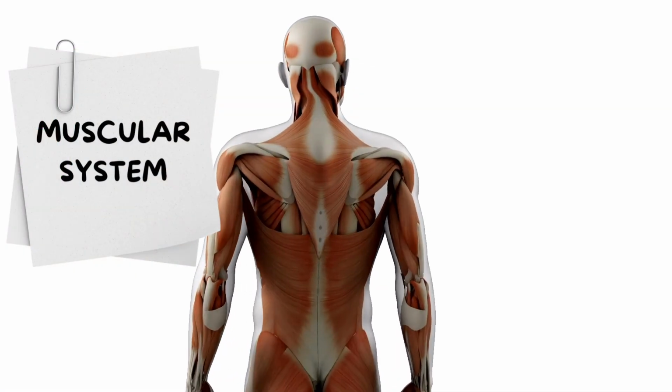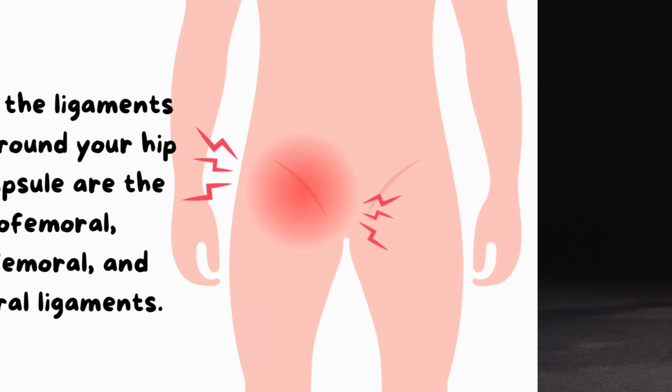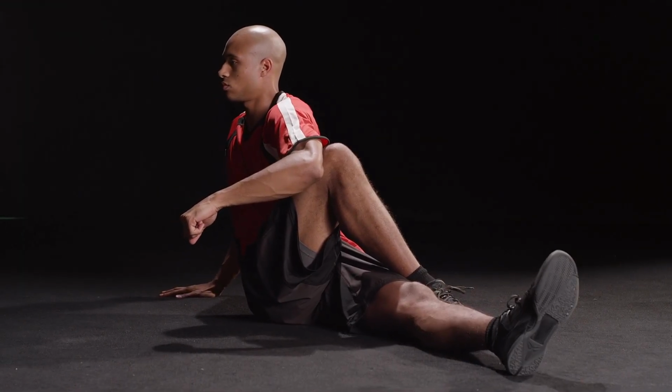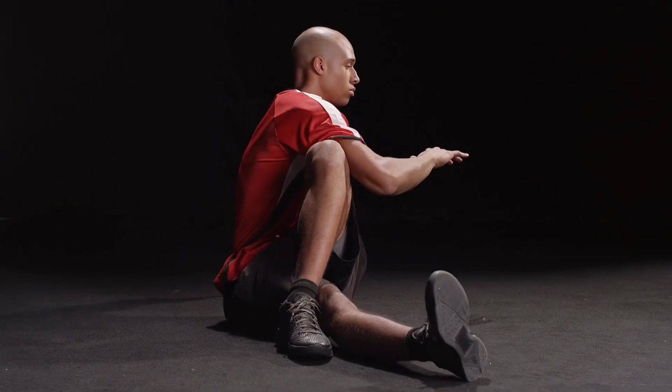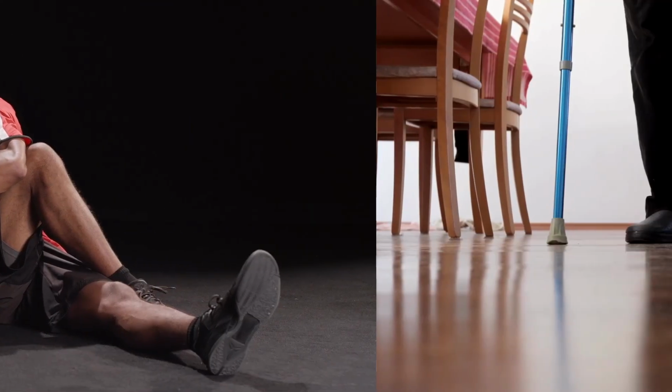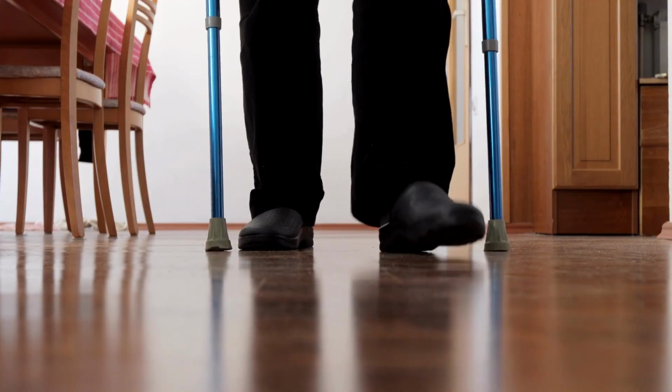Muscular system. Some of the ligaments that surround your hip joint capsule are the pubofemoral, ischiofemoral, and iliofemoral ligaments. This helps support the joint and limit movements that could cause overstretching, dislocation, or instability. After surgery, loss of muscle mass can lead to disability and loss of independence.